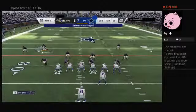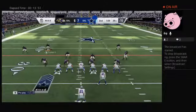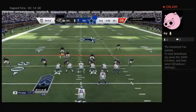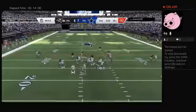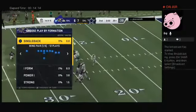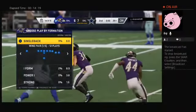Dak and the offense still out there. They are going to go for it. Watch the run. That's soft, baby. That's big soft. They're indeed going for it. It's Prescott. And this is incomplete. So certainly an interesting call there to go for it. And the Ravens get the football back and in great shape.